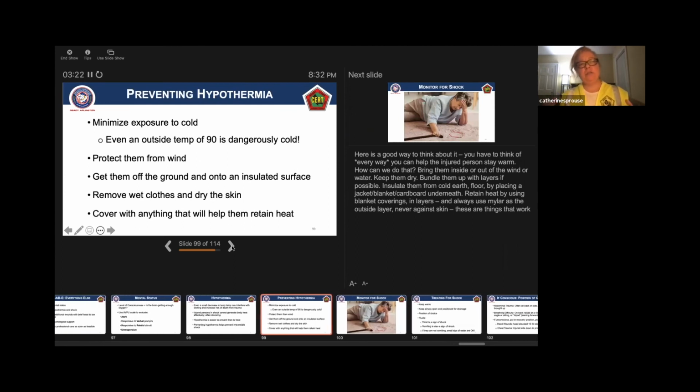All right, here's another way to think about it. You just have to think of every way that you can help the injured person stay warm. So how do we do that? You're going to bring them out of wind, bring them out of water, keep them dry. You're going to use layers to bundle them up with as many layers as possible.